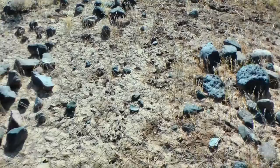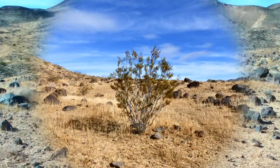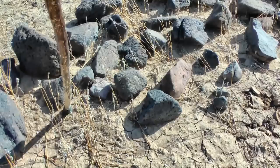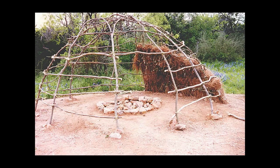Now, the purpose of these stones was to take the brush, for example, right in front of us, you can see some brush right there. And what you would do is take these sticks and place them right here. I'm going to use my walking stick to show you. So these sticks, these branches, any timber or bushes they had, they would put like this in an arc or in a teepee fashion around this circle to form the walls of their structure. So this is what a wickiup structure foundation looks like.